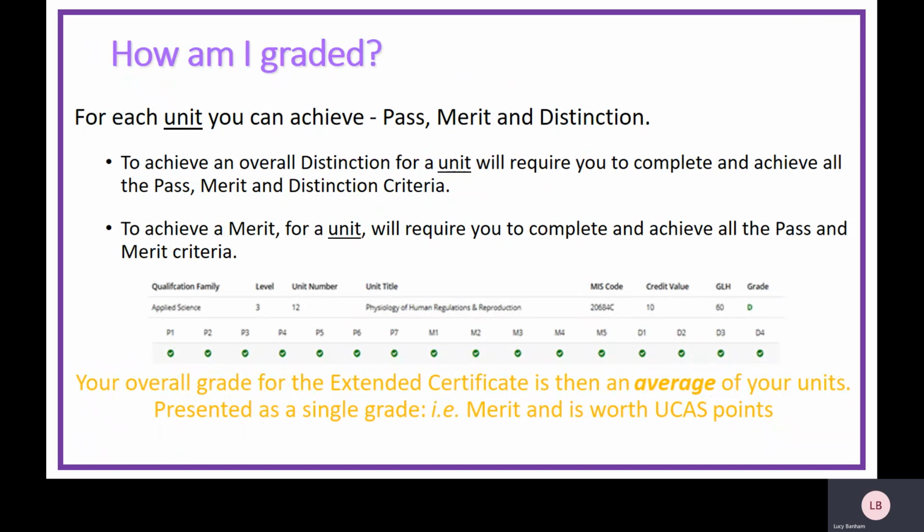For every single unit, you can achieve a pass, a merit, or a distinction. To achieve a distinction overall in a unit, you will be required to complete and achieve all the criteria for pass, all for merit, and all for distinction. That will give you a distinction overall for that unit.